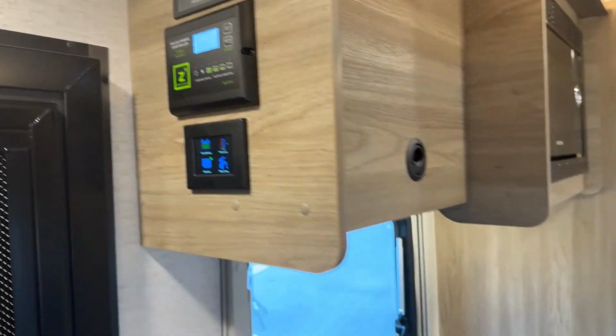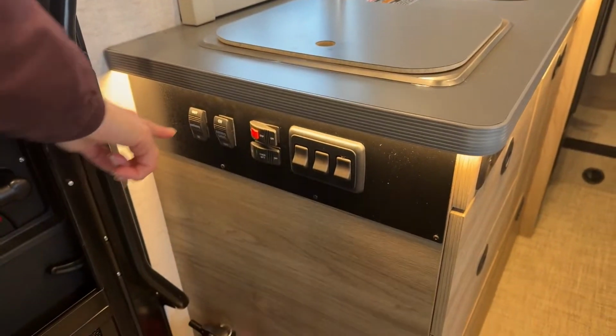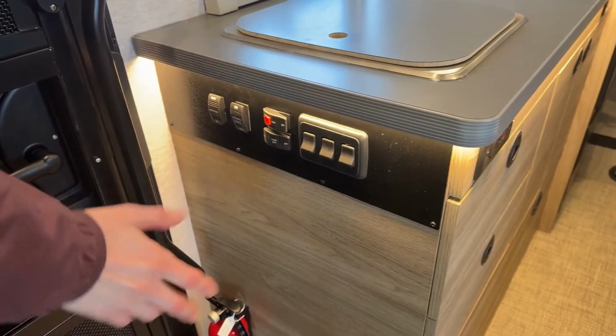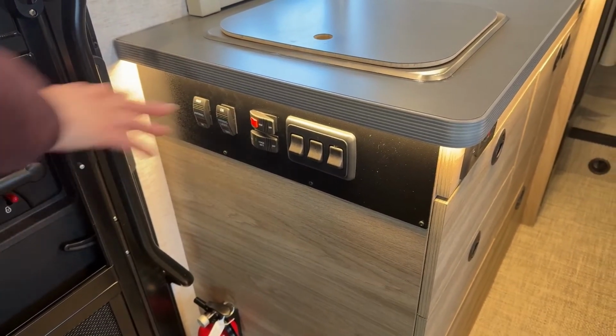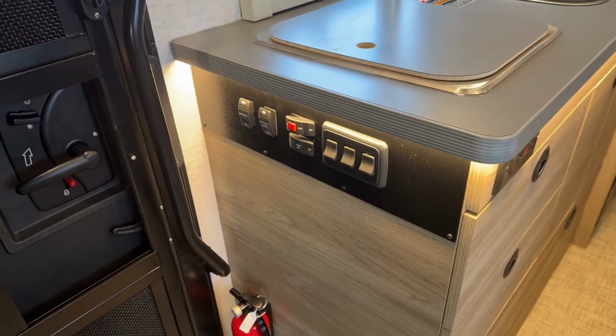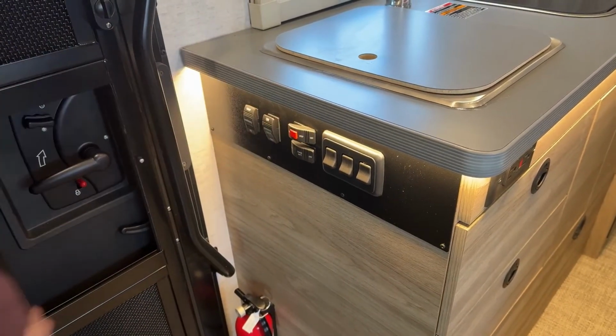As we work our way down here, we have the switches right here for our awning, and then the awning light. And then we have our step. So this is if you want to open the door and then have the steps come out, you'll keep it like this. If you want to turn that off, or you just have them completely stowed and tucked in and ready, camp ready, then we'll go ahead and put it that way.